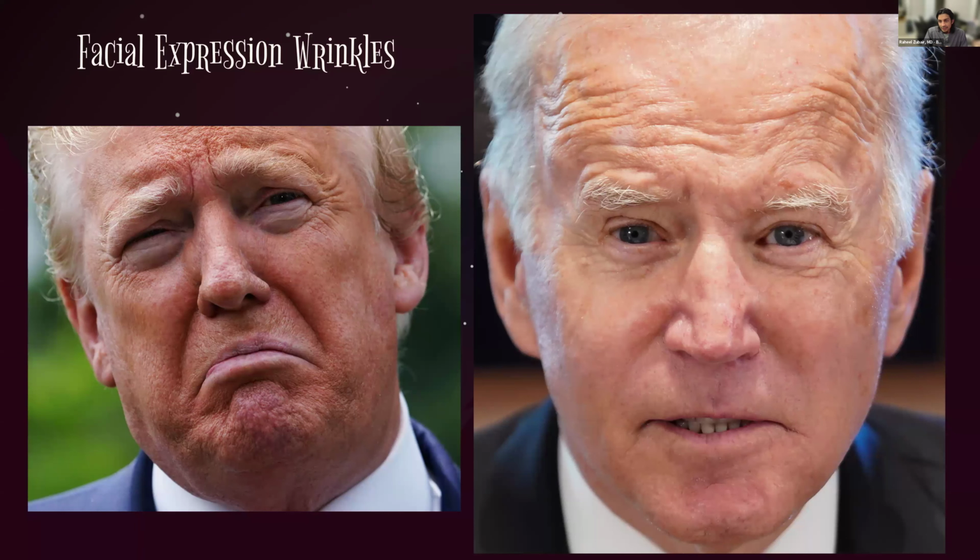So we can relax the muscle with a couple different medications. We call these neuromodulators, but I call them wrinkle relaxers sometimes just to keep it simple. These include the medications Dysport, Botox, and Daxxify, which is the newer medication that lasts longer.